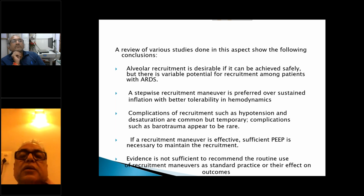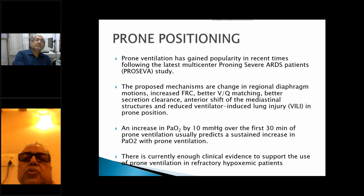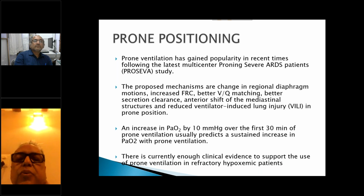Prone positioning. Now, many of us are getting very comfortable with prone positioning in a patient who has severe or refractory hypoxemia. Early proning is beneficial to the patient. Different mechanisms have been enumerated for the benefits of prone positioning, like diaphragm movements, increased FRC, better VQ matching, better secretion clearance, and anterior shift of the mediastinum, which reduces the compression over the lungs. And reduced ventilator induced lung injuries.